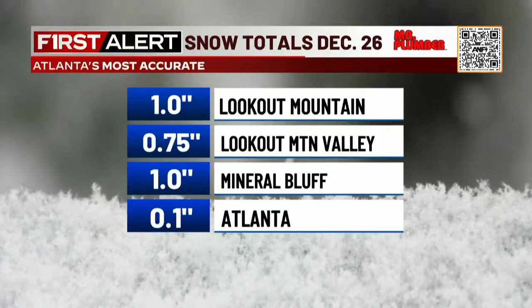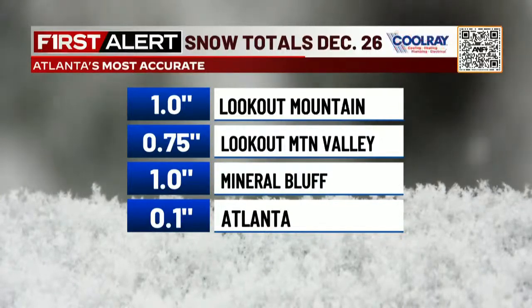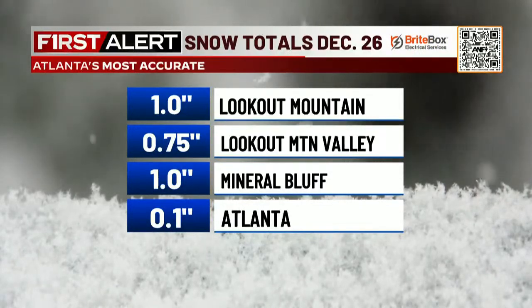Yeah, no kidding. I mean, we went from 8 degrees to being in the 60s in a couple days, picking up measurable snow. Now, the 0.1 is actually a record for yesterday, right? So it tied the record set back in 2010 for December 26th in Atlanta. And all I could think about is, only in the Southeast are we talking a record about a really tiny amount of snow, 0.1 inches.